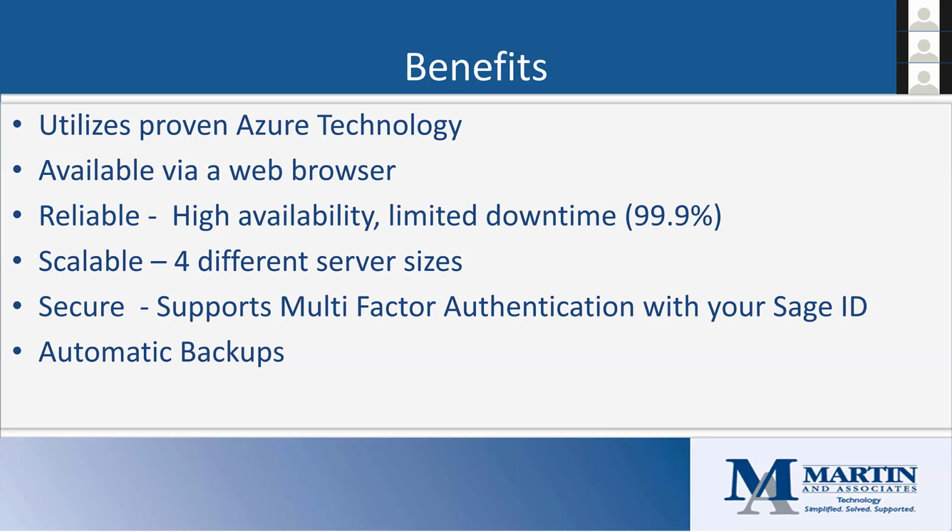It's secure. So not only are we talking about all the security levels that exist inside of just Azure's data centers and all the things that they do and all the monitoring that they do, but you're going to access this site, and I'm going to show you this here pretty shortly. You're going to access this site through a Sage portal. That's going to require a Sage ID for you to get basically from the Sage portal over to the actual Sage 100 system. And that requires two-factor, multi-factor authentication. So you even have that extra layer on top of the Azure security layers.